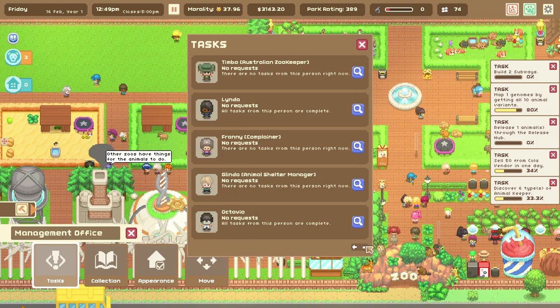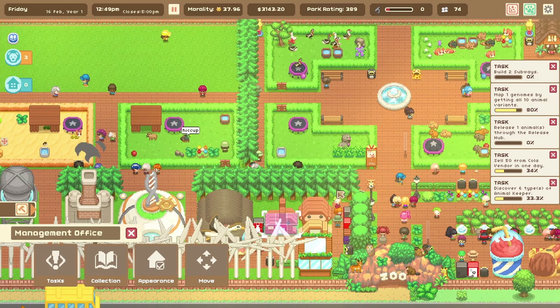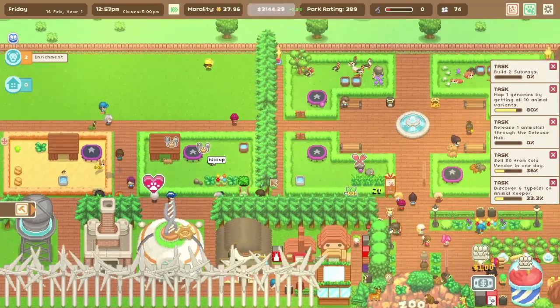Are there any others? No other quests right now. Oh, there's so many mission-y things going on. Okay, right, that's fine. No point pinning anything else then. Right, okay, move time on.